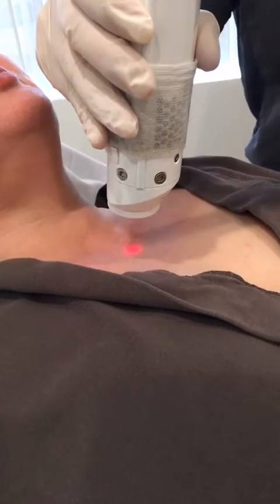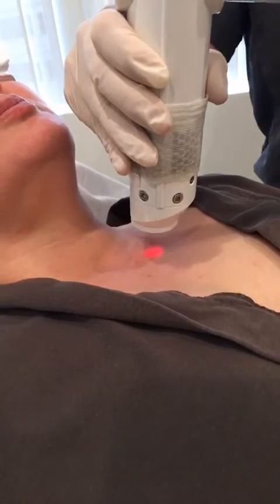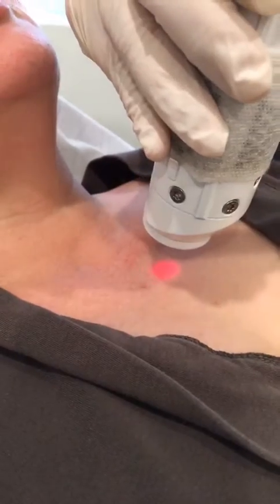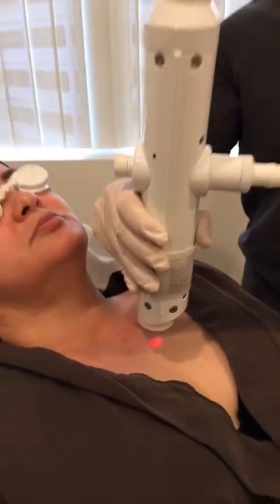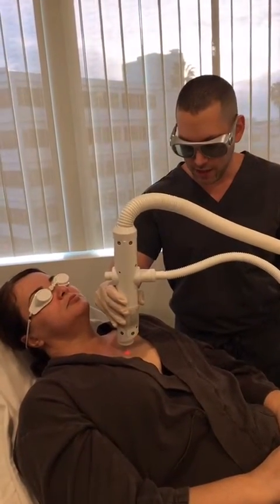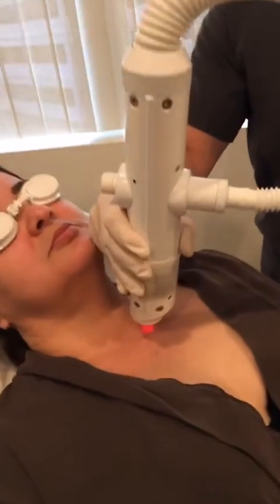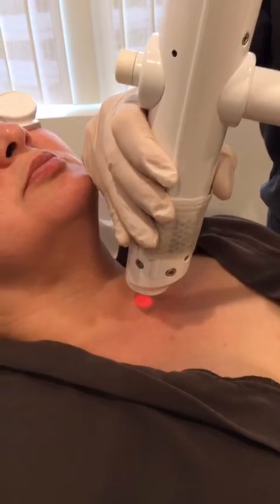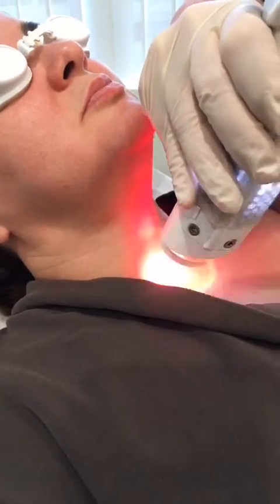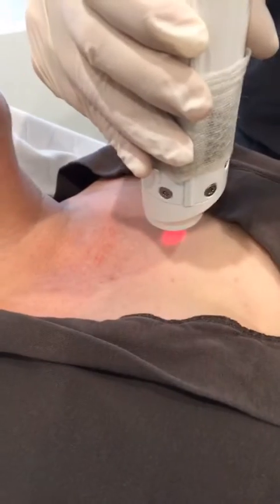That will allow us to get an improvement much more quickly in that area. What we typically would do is 2 to 4 passes, and we would do this every 3 to 4 weeks for about 3 or 4 treatments, and then we would say you're set for about 6 months. Although many of my patients will get this treatment done monthly, when they get their facials or their Clear and Brilliant treatment or their microneedling, because it's anti-aging, it's preventative. What this does is deeply heat the skin to get skin tightening as well as improvement in the redness.